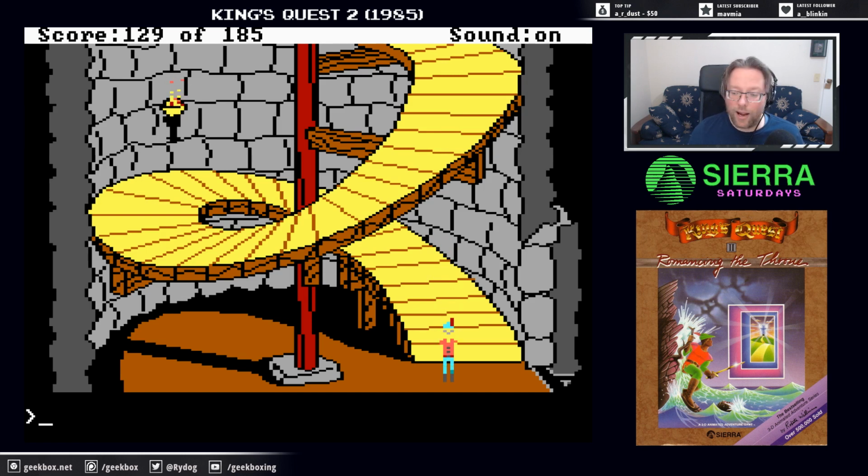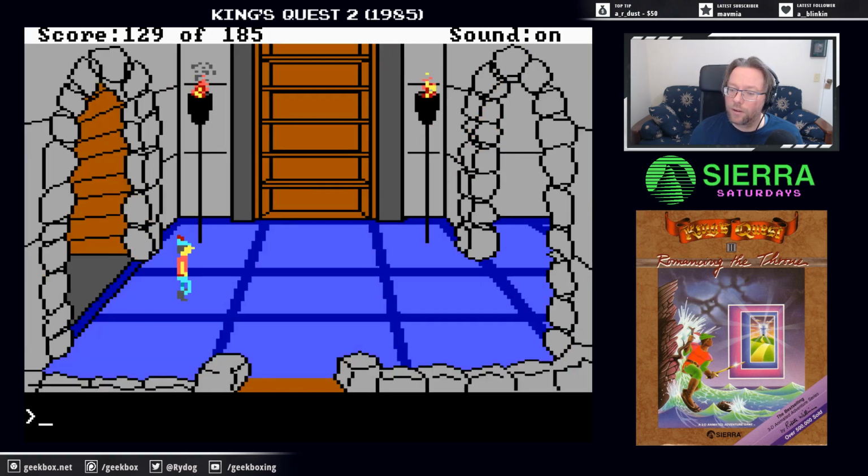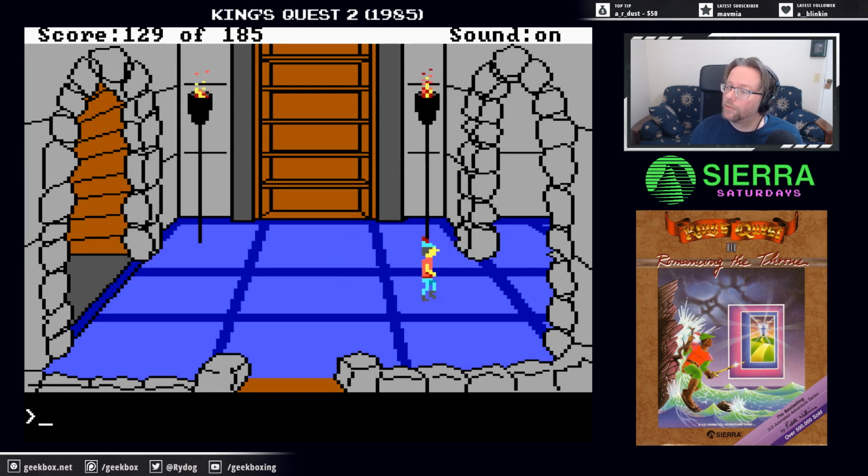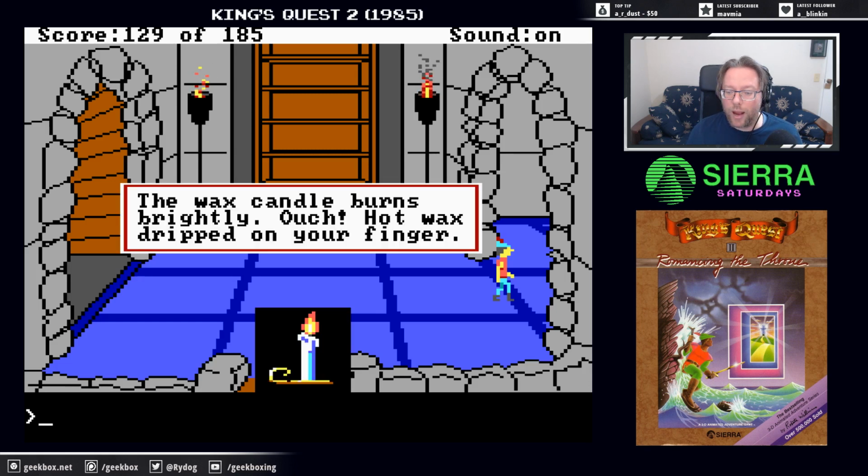And now, whoops, there's the door. I don't think I ever looked in this room. This castle is really creepy. Cracks cover the walls. Cobwebs fill the corners. A chilly draft runs through the halls. And of course, if we look at the candle now, the wax candle burns brightly. Ouch. Hot wax dripped on your finger.